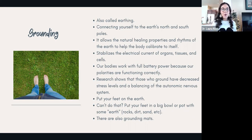But also spending more time outside, spending time away from screens, grounding your feet outside, meditation, all of these things are also going to help with calming down and getting us out of the fight or flight into more of the rest and digest.